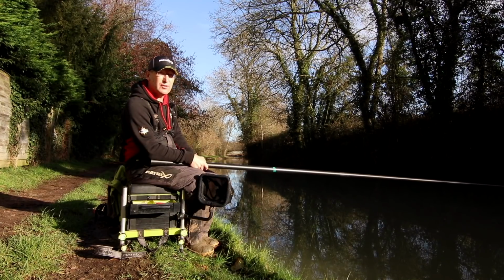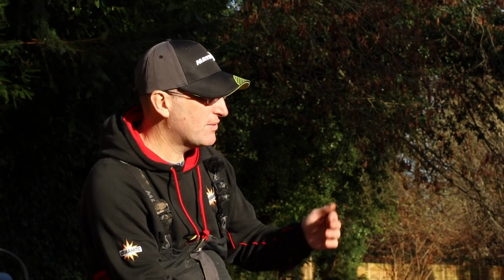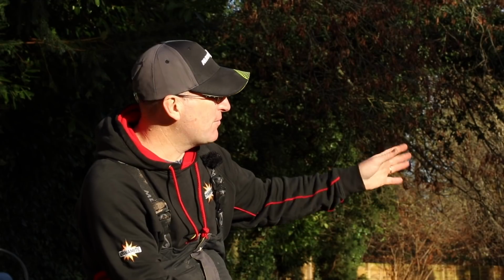And another place to look for are dead reed beds as well. Even if there's no water over there and it's only a foot, 2 foot deep, and you can see the bottom, the fish seem to hang around reed beds. I don't know if it's the food or the warmth or what, but they definitely like dead reed beds. So even if you're not fishing anywhere near the reeds, if you've got reeds in front of you, they seem to hold fish.